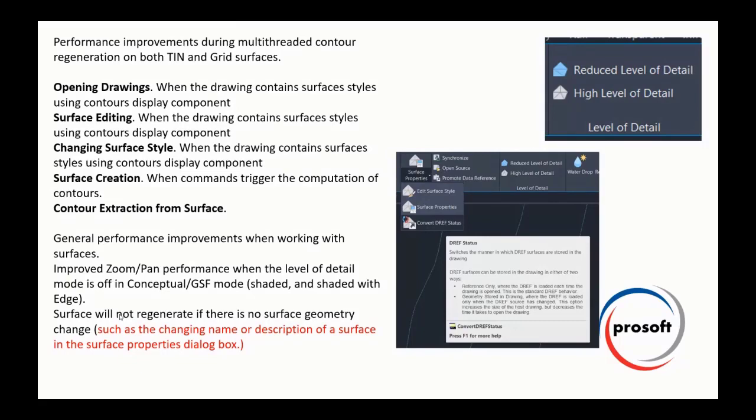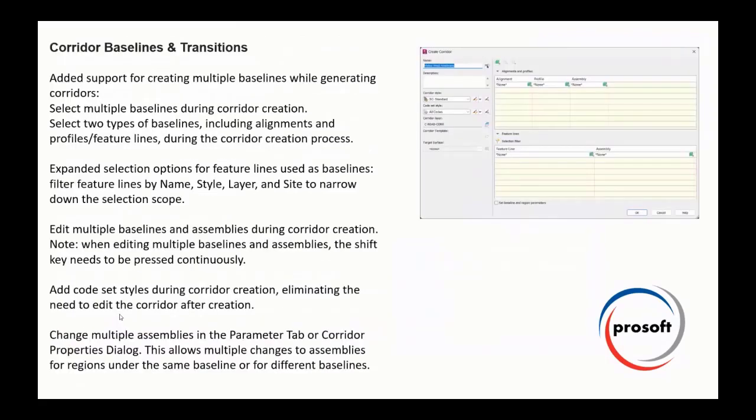Corridor baselines and transitions. Is anyone on 25? Okay, some of you, if you haven't done a corridor yet, opened up your corridors and you're like, this looks completely different. What is going on here? This is the third time Autodesk has done this. And the way I've found out has always been in a training. I'm in the middle of a training and I go to do a corridor or something and it looks different, so I have to fumble around for a minute. But this might be the first time I actually like it. So it's quicker to build your corridor.